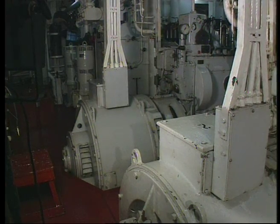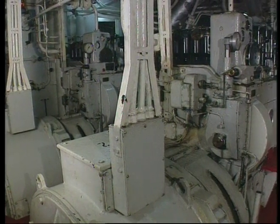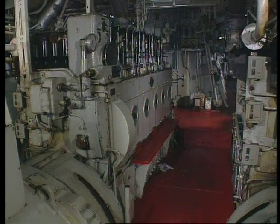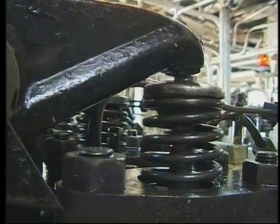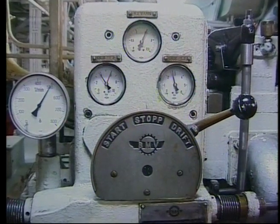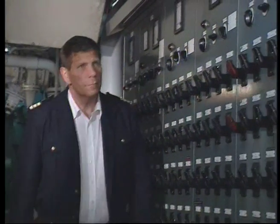There are 3 diesel-powered generators for the supply of electricity. 2 are normally running, and the third is kept as a spare. The diesel engines are made by Bergen Diesel, and the generators are made by Siemens Schuckert. Each generator has a capacity of 400 kilowatt. The main panel with instruments for distribution of electricity.